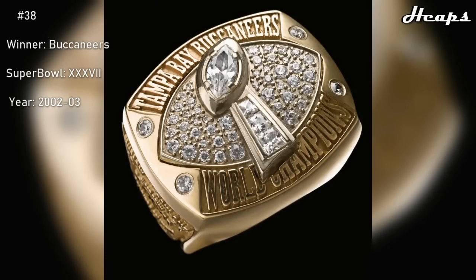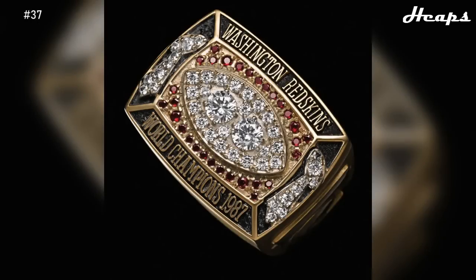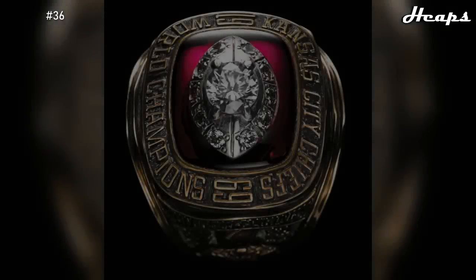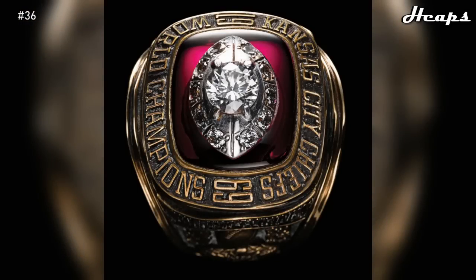At number 37, we have the Super Bowl 22 ring of the Washington Redskins. Now, I like how this ring actually incorporates some color from the Redskins. They use that maroony red type color. And also, they have the 2 Lombardis on the sides, as well as the 2 diamonds in the center, signifying their 2 rings.